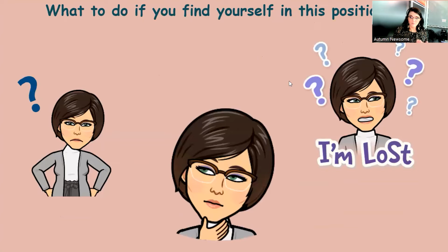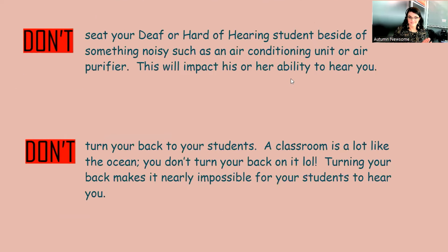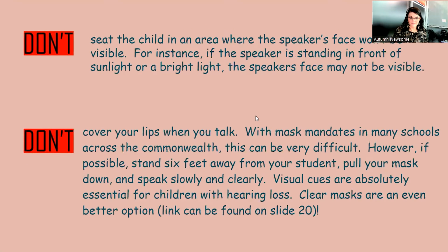So if you're in this position, don't panic. You definitely want to avoid sitting your student near something noisy, like an air conditioning unit or an air purifier. A lot of schools have these now, and this is going to impact that child's ability to hear you. So keep that in mind. You also don't want to turn your back on your students. When you turn your back, it's removing those visual facial cues from that child. So it's important that they can see your face.